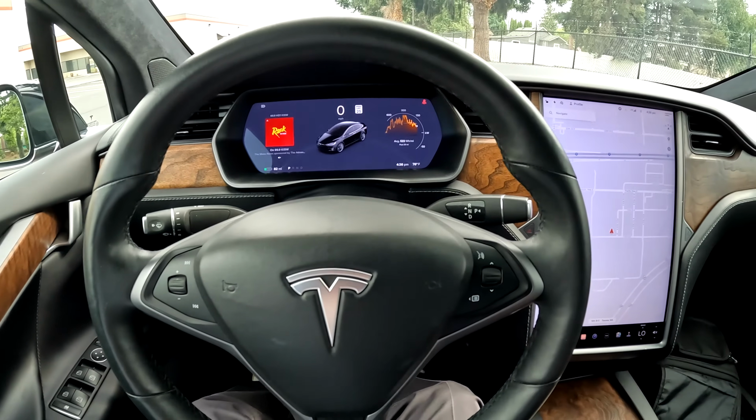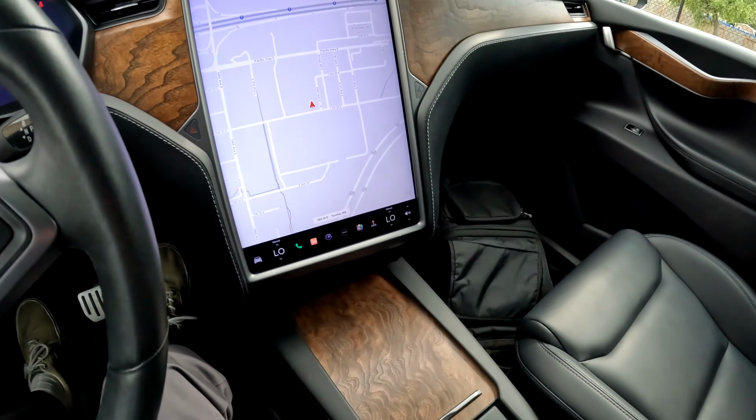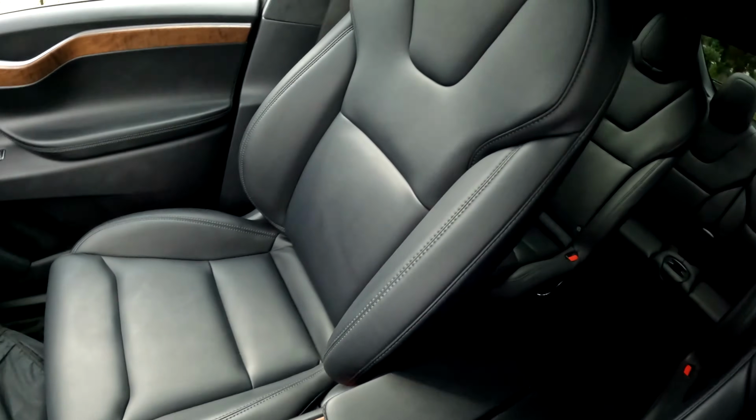Welcome! Today we're going to talk about this 2020 Tesla Model X Performance. In 2020, the Performance was the highest performance version of the Model X you can get.